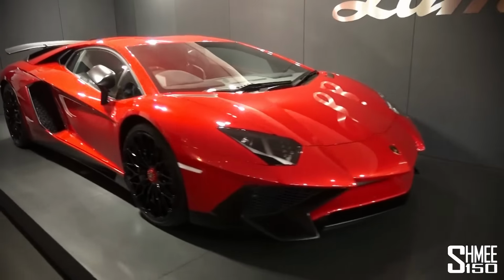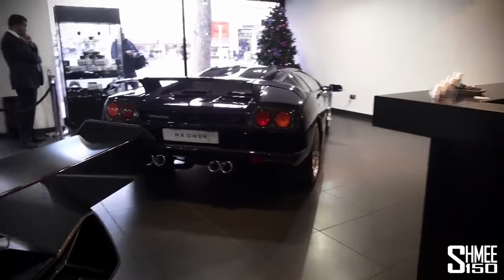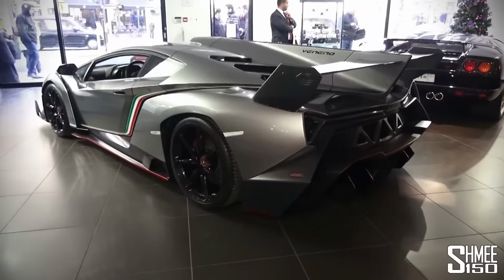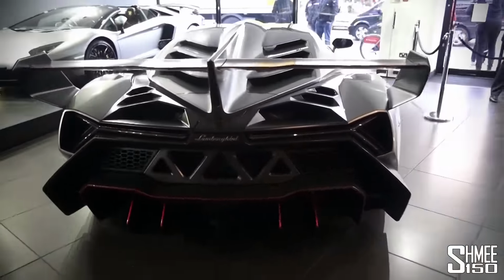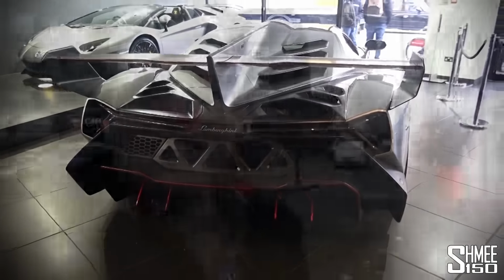And then there are 600 of the SV Coupes. And over in the other corner is the Diablo SV as well. But right, it's been busy, it's been chaotic. A lot of people wanting to see this phenomenal machine. The 50th anniversary celebration for Lamborghini when it launched at the Geneva show a few years ago. A truly, truly bonkers machine.